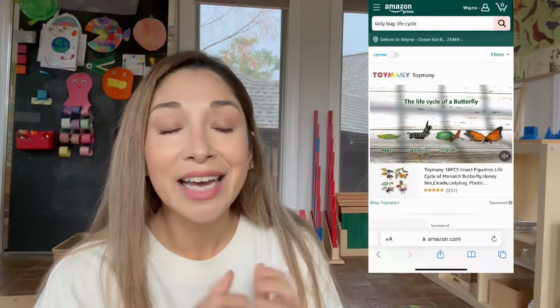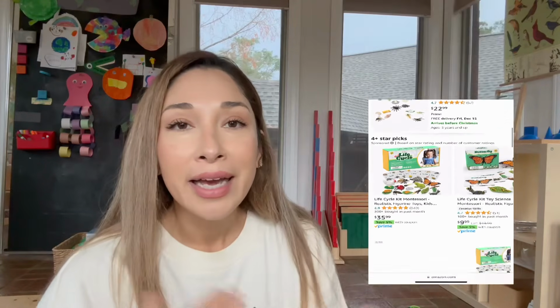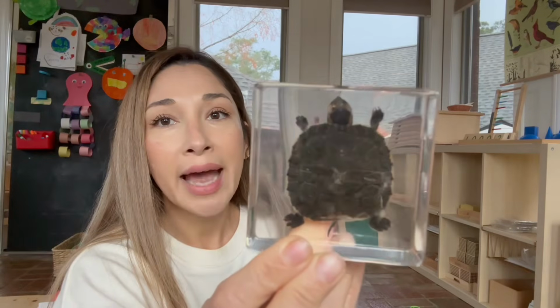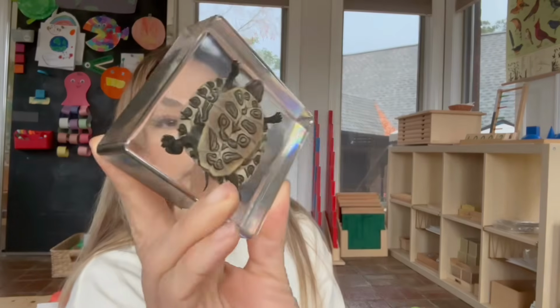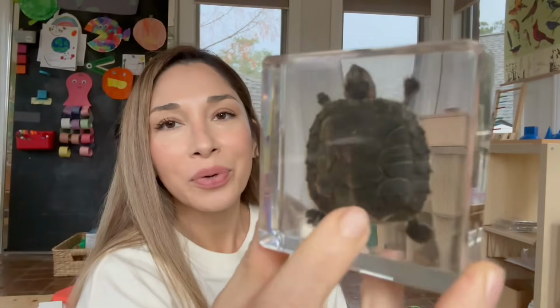Along with that, why not include some of the life cycle sets like these? So this is a wonderful way for them to be able to learn the different life cycles of perhaps their favorite bug. Not only is it a great learning tool for your unit studies in the future, but it's just a fun little set for them to be able to explore on their own. If you don't want to go that route, then perhaps doing something more like this, which is the bugs or the animals in resin. This is a perfect item to include along with that magnifying glass, as they can really, really get into all of the details of all of the different favorite critters or animals.